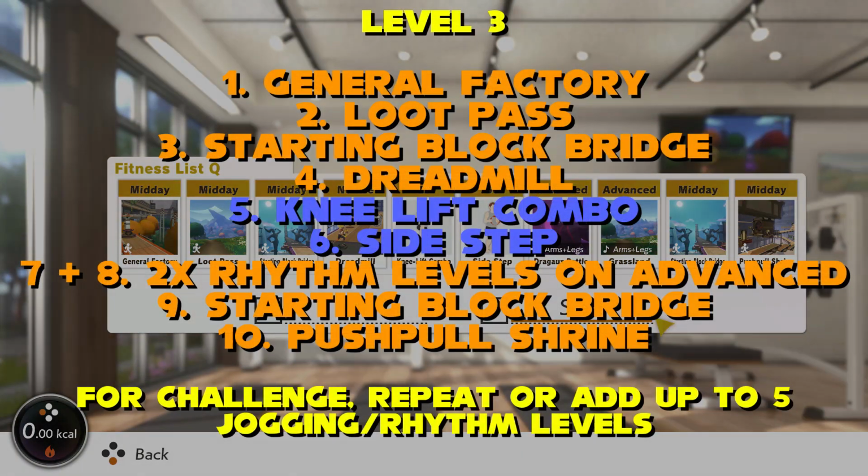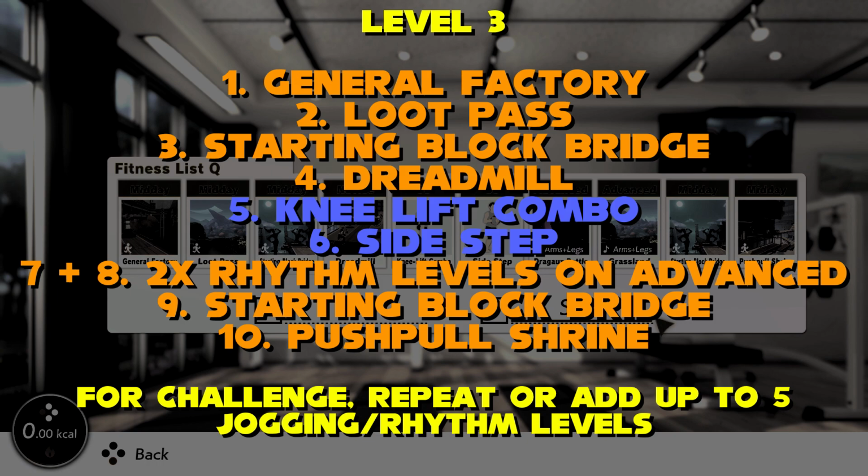We then finish with 2 more aerobic areas, Starting Block Bridge and Push-Pull Shrine. If you want to change the time of day to make it more interesting for you visually, change it in the same way you change the reps with the Y button. If you want to extend the amount of work you're doing today, that's absolutely fine. Make sure it's jogging mode or rhythm mode.